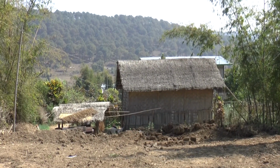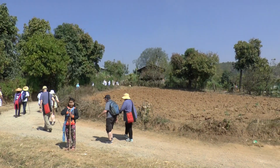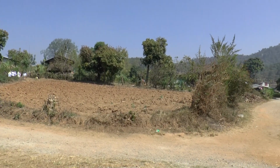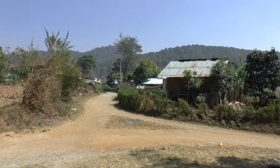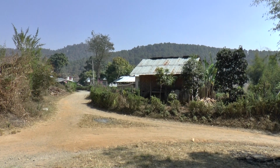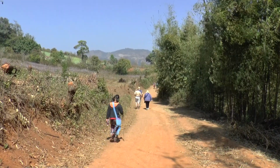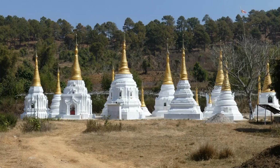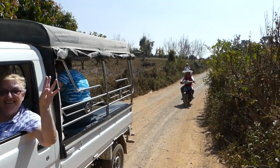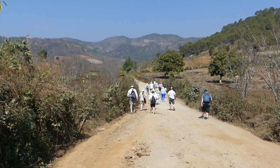The 17-year-old helper on the right hoped for a future as a tour guide. After the first couple of miles, it became obvious that the walk was going to be much harder than we'd expected. So Chris and some other members of the group opted for a lift in a truck. The rest of us continued along the tracks into the hills.